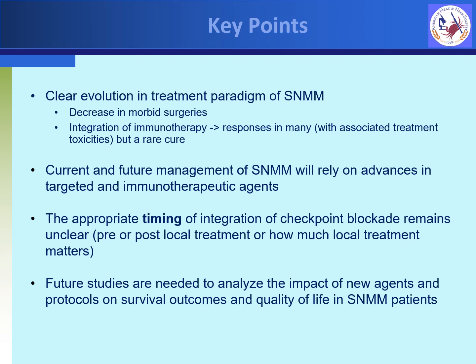Current and future management of this disease will rely on advances of targeted and immunotherapeutic agents. However, the appropriate timing of integration of checkpoint inhibition remains unclear. Future studies are needed to analyze the impact of novel agents and protocols on survival outcomes and quality of life in sinonasal mucosal melanoma patients.